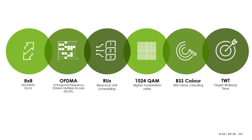So just to let you know, when it comes to Zyxel, all of our access points, cheap ones, expensive ones, all of them, if we're calling them Wi-Fi 6, we have Wi-Fi 6 technology on both the 2.4 and 5 gigahertz radio. We don't do that where some of our models are only Wi-Fi 6 on one radio.